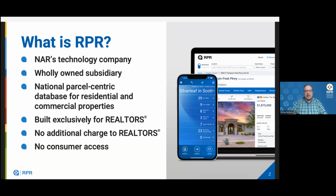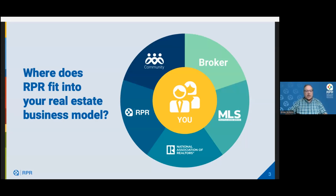It's 100% paid for by your NAR dues. There's no additional costs, fees, or upgrades, no enhancements. You have the whole program as an NAR member. Where does RPR fit into your real estate model? Well, you're in the center there, and you've got your broker, your MLS, the association, RPR, and the community.